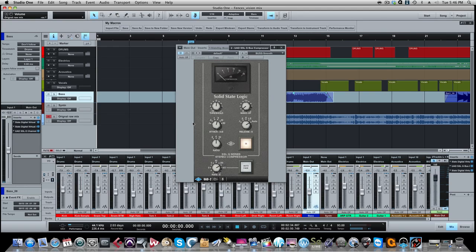So again, I'll put the website on the screen. If you've never used Universal Audio stuff, I encourage you to check it out. I will tell you they're a little pricey. They're not the cheapest plugins in the world, but they really sound amazing. And you'll get to hear some demonstrations of this as we go through it. So that's my mix bus compressor by Universal Audio SSL.